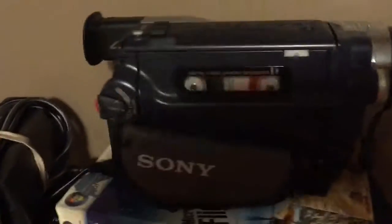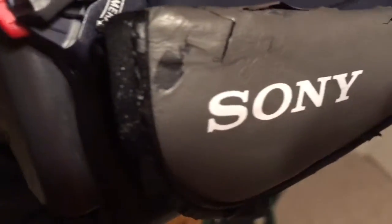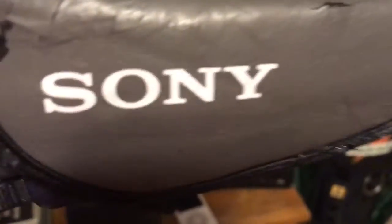The only problem right off the bat that I see with this, let me get better lighting in here, is the strap there is kind of falling apart. So I don't know what that's going to do to the value. It looked like these things were selling fairly well, especially for my $7 investment here. But it does have that problem. It's going to need a new strap, and try to make this so it doesn't fall.